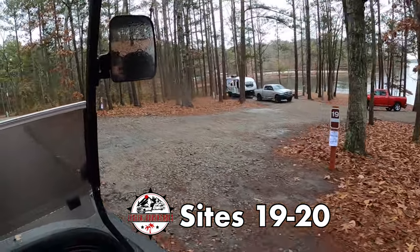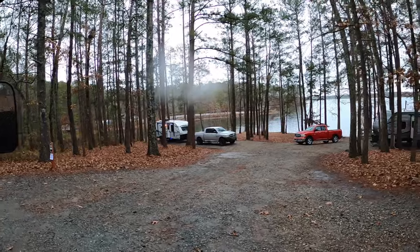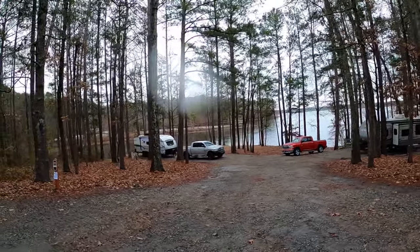Okay, things to consider with these two sites here, 19 and 20. It has a massive slope going down, and it's for two small campers.